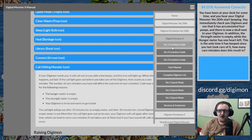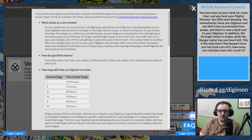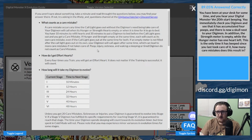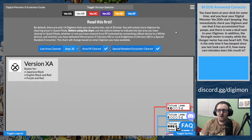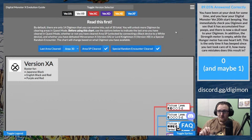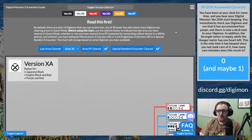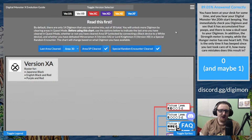Or if you are on any of the evolution guides and you smack the FAQ, great detail on care mistakes right there. That is one of the most confusing things to people up front, so I'm very glad to see that most people managed to get this right, even if I did allow 2 answers on this. So the most correct answer is 0, but if you're thinking that it wasn't how many you got right then and how many you would get, then yes, 1 would be accurate. But 2 and 3, that's right out. Absolutely not.